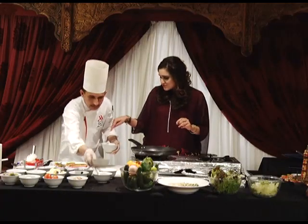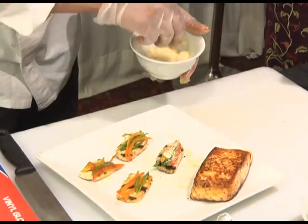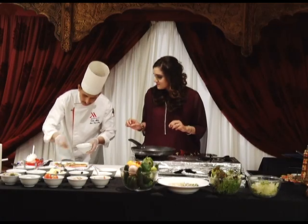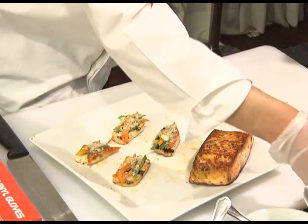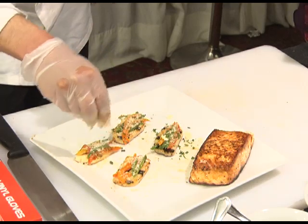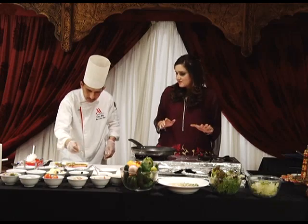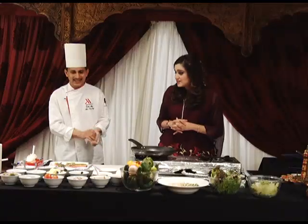So now we're going to sprinkle this with Parmesan cheese. Sprinkle the Parmesan cheese. Beautiful. And a little bit of parsley. We have one more thing to make, and we're going to make crispy onion rings. This is done. Beautiful. Now I am making the crispy onion rings. You have to tell us how to make that.